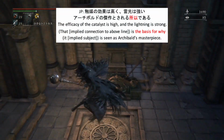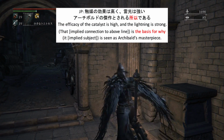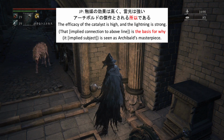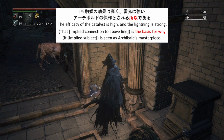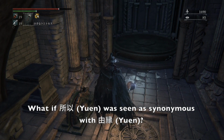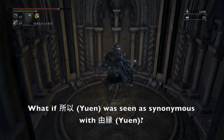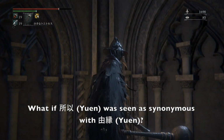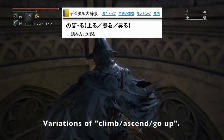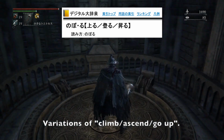When applied to the relevant sentence in Bloodborne, you get the idea that the effectiveness of the catalyst and the powerful lightning are the reasons why the Tiny Tonitrus is considered Archibald's masterpiece. But what if you took this unusual pair of kanji as basically an alternate spelling for a different word also pronounced Yuen? After all, another common feature of Japanese is using more than one set of kanji for a word, with only the subtlest changes in meaning.